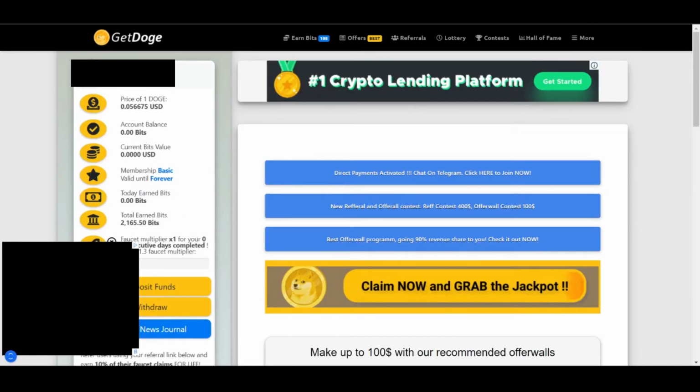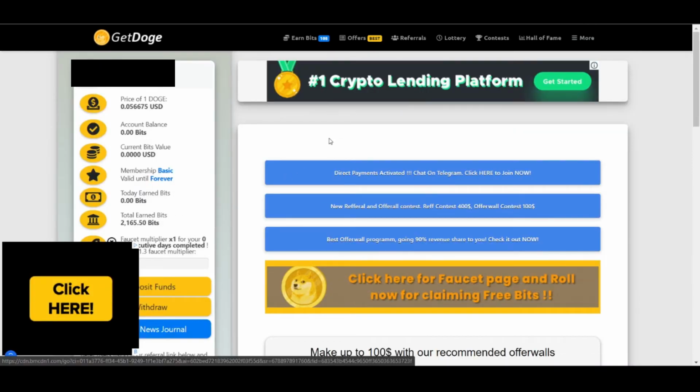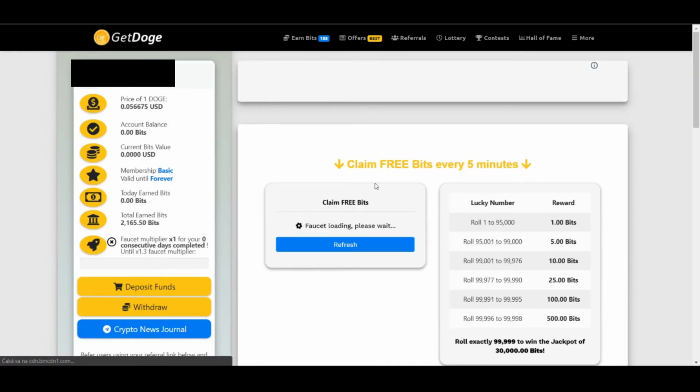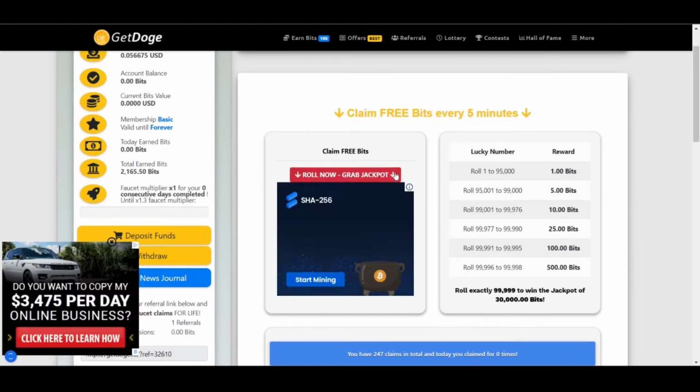This is how the dashboard looks like. You have there many infos such as your current balance, the current exchange rate of Doge and more. You can earn by claiming faucet every 5 minutes where you can win up to 30,000 bits.